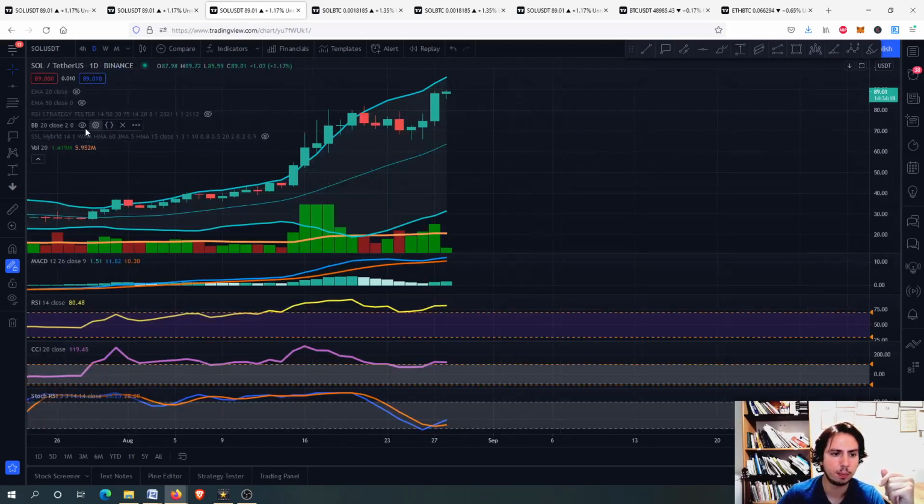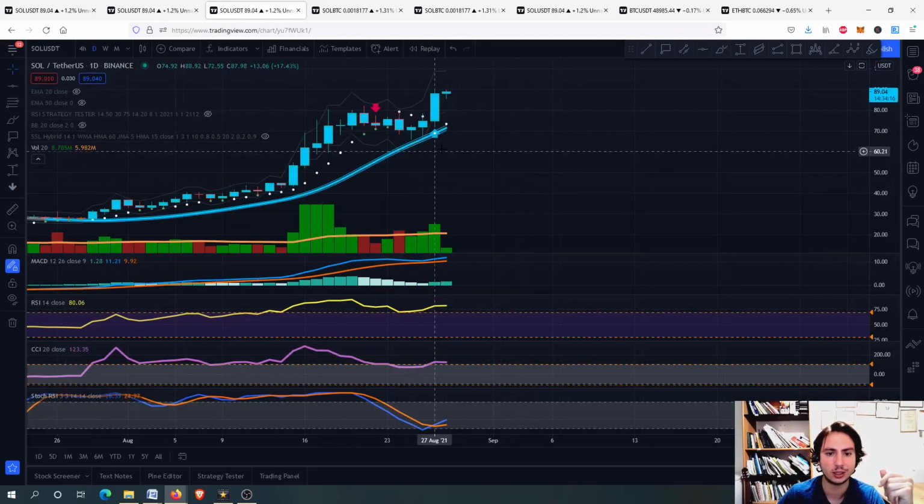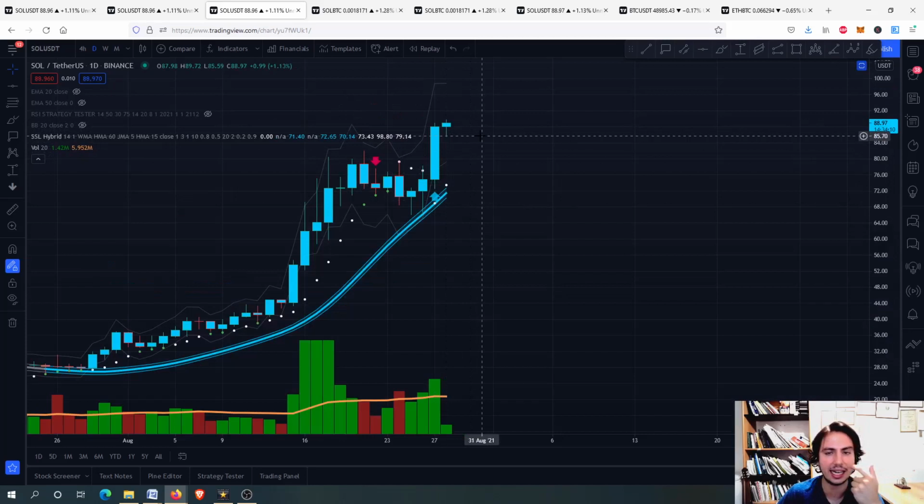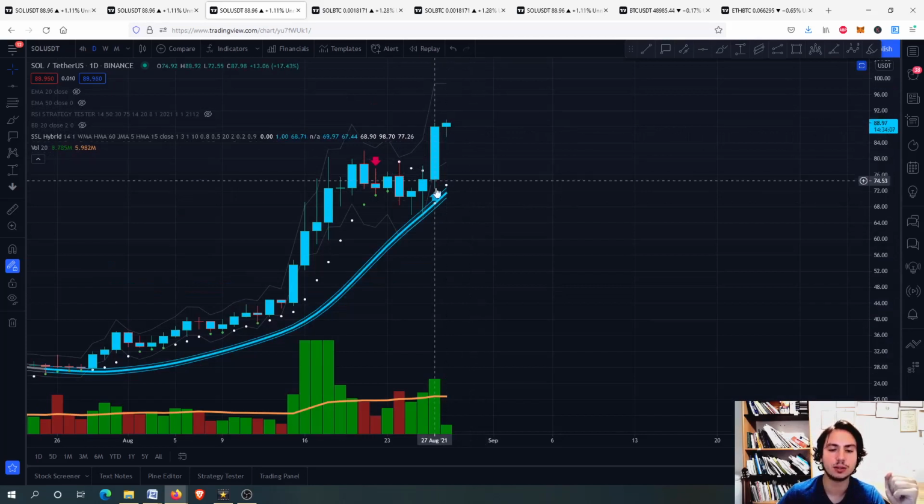Very good. Let's open up a little bit the SSL hybrid in case we have any news. Buying opportunity here, guys. According to the SSL hybrid, we have a buying opportunity here, not a selling opportunity of course yet. So let's see how this will play out, because if we have a buying opportunity here, it is very possible for the SSL hybrid to assume that we might have a 100 Tether USD Solana, for example.